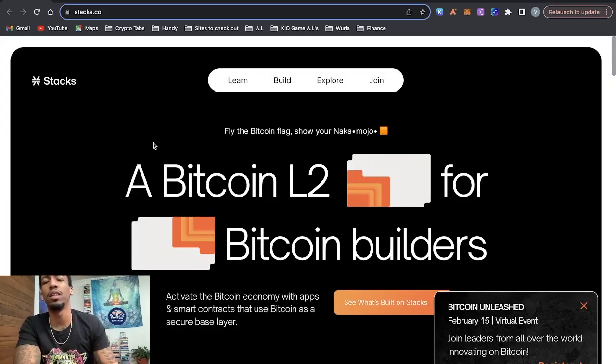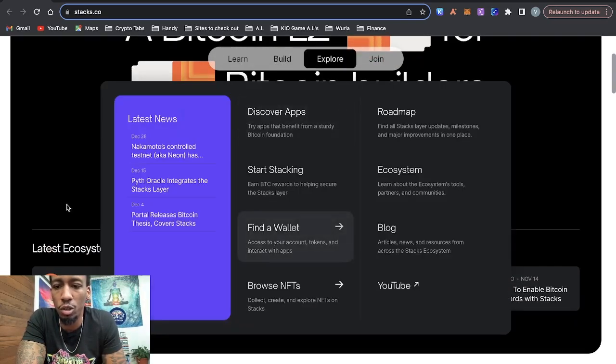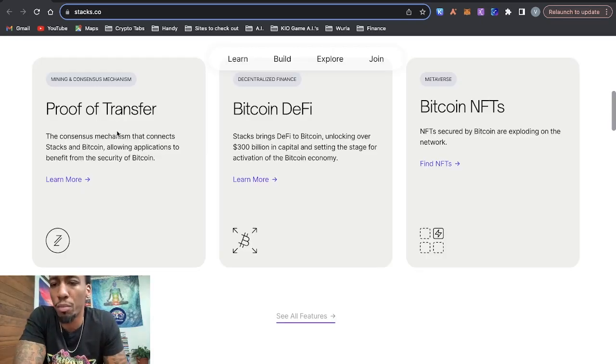The next one, and my favorite one, is Stacks. This is the most popular one. If you guys watch the show Silicon Valley, and Richard was talking about his compression algorithm, this was actually funded. Stacks used to be Blockstack, and Blockstack helped write the script for Silicon Valley. And a lot of people believe that the project was Stacks. So you can kind of go through their website. If you're a developer and you want to build, you get all that info. They have a proof of transfer consensus mechanism that connects Stacks and Bitcoin, allowing applications to benefit from the security. They were helping to bring DeFi on Bitcoin.